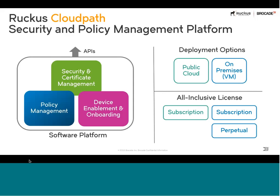It needed a RADIUS, it needed some sort of an onboarding solution, it needed certificate authorities, and so on. So we took all these disparate platforms or products that are needed to create a secure network, and we plumbed all these together to offer what we call a security and policy management platform, which can help secure your device, not just on an encryption level, but also from a policy standpoint, which I'm going to talk about in a little while here.